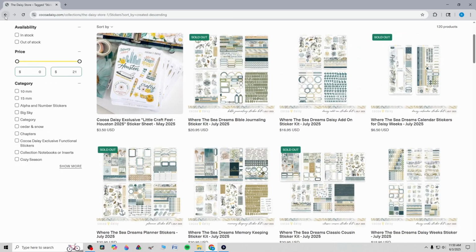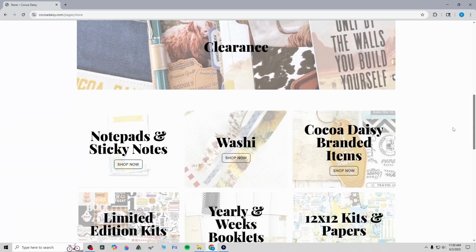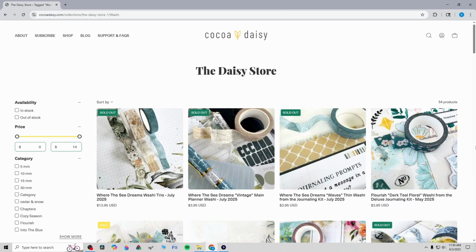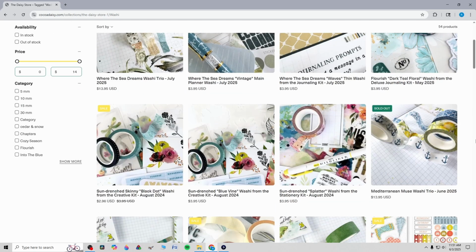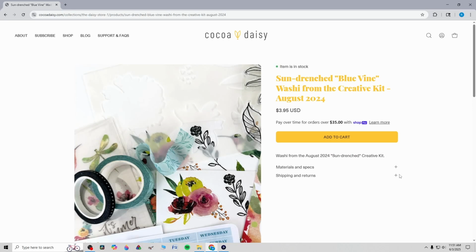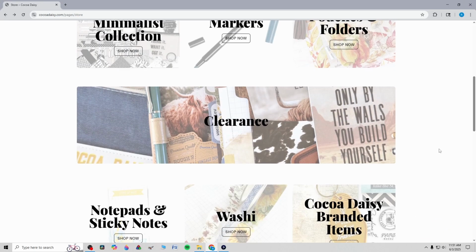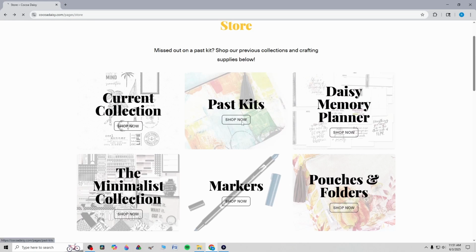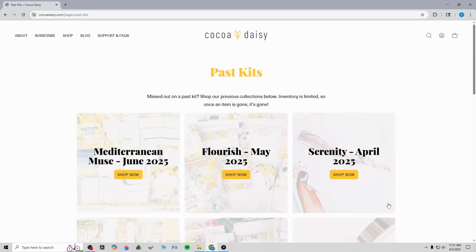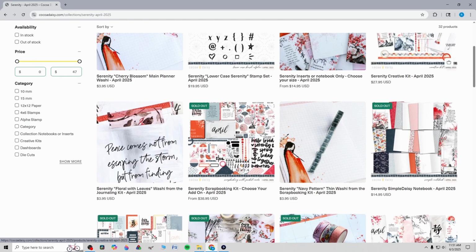Now, I would like to go back and tell you one other thing, because this is something that I feel like a lot of people are not really aware of. Washi tape comes in different sizes. And let's see if I click on this one, does it say? Okay, let me see. Okay, that's just the general. So we want to go, let's go to one of the kits, because that's usually where it is. So let's go to the kit, and we're going to go to, let's go to Serenity, because this had a bunch of different ones. And let's go to the Creative Kit.